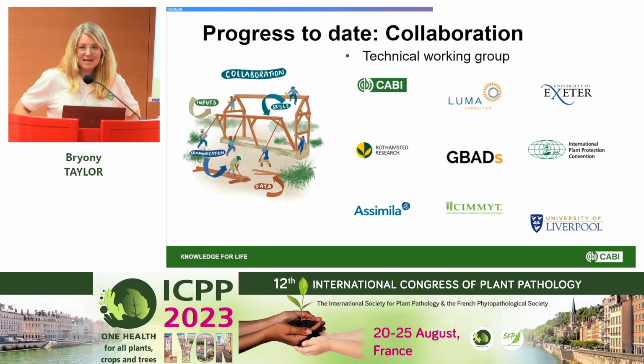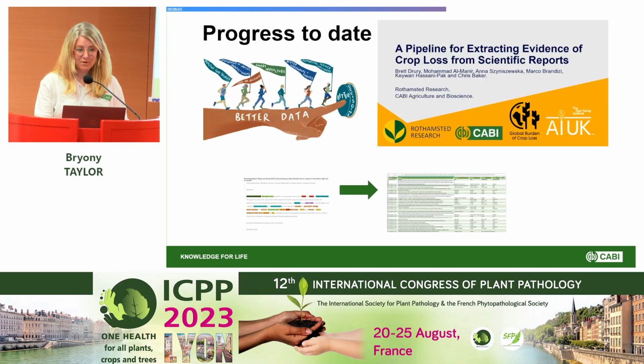So progress to date, we've set up a technical working group, and this is a collaboration across different universities and research centres and organisations where we are exchanging ideas about how we overcome some of these technical challenges around data and collaboration, and how we answer some of the pressing questions within the global burden of crop loss.